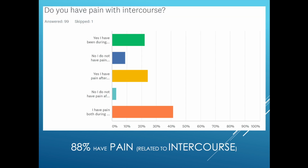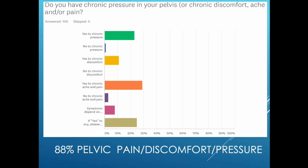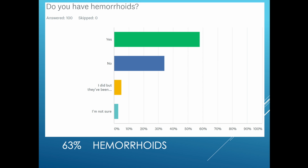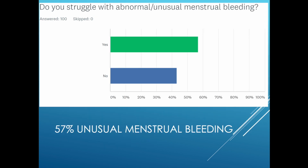The most common complaint was pain related to the intercourse in 88% of females, either during or after. 88% patients also complain of chronic pelvic pain or ache or lower abdominal pain. 69% of respondents complain of feeling of having full bladder, not all the time, but very often, or even all the time. 63% complain of hemorrhoids.